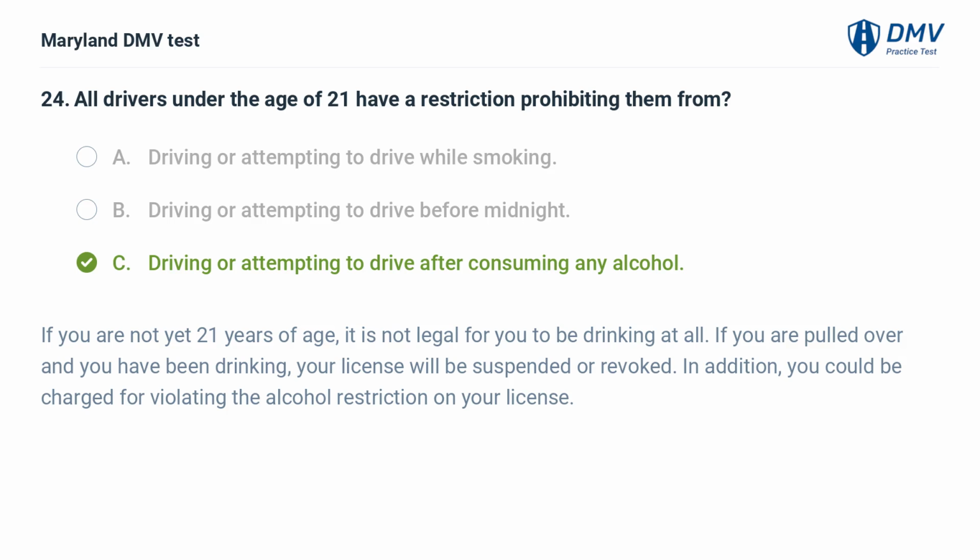If you are not yet 21 years of age, it is not legal for you to be drinking at all. If you are pulled over and you have been drinking, your license will be suspended or revoked. In addition, you could be charged for violating the alcohol restriction on your license.